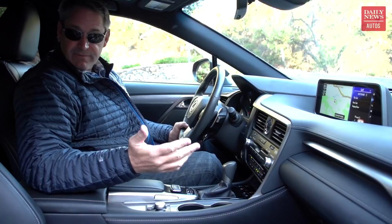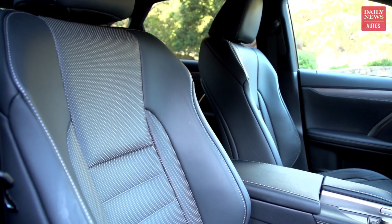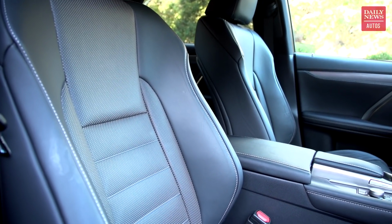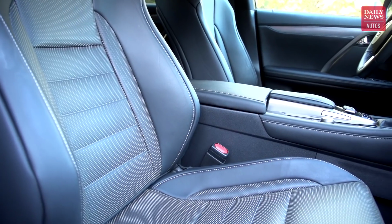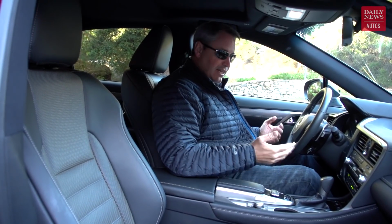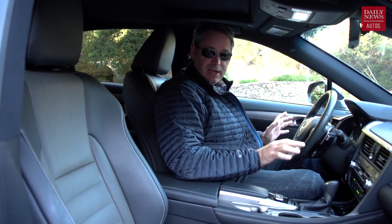Okay, as far as comfort is concerned, my test car's got heated and ventilated front seats. The front seats are very nicely bolstered. You sit low, as I mentioned, and it's very supportive. I didn't get the right mix of height and cushion support that I like typically, but otherwise I've got no problems.